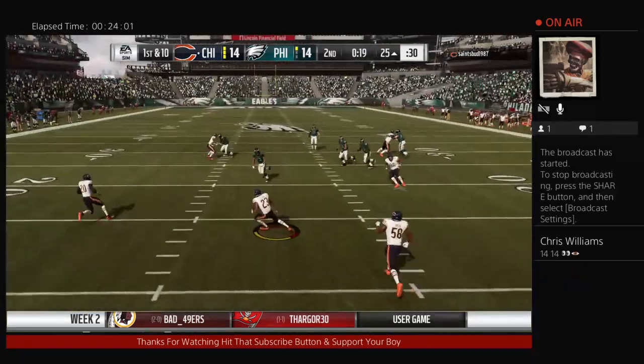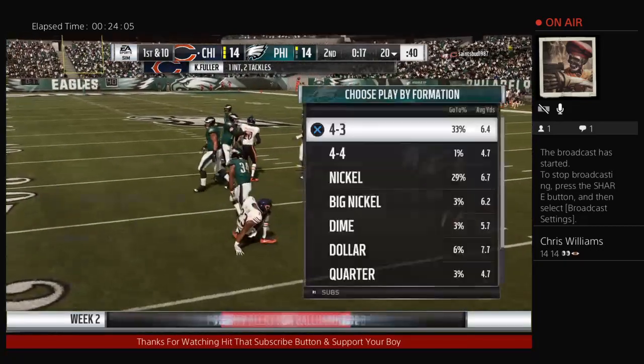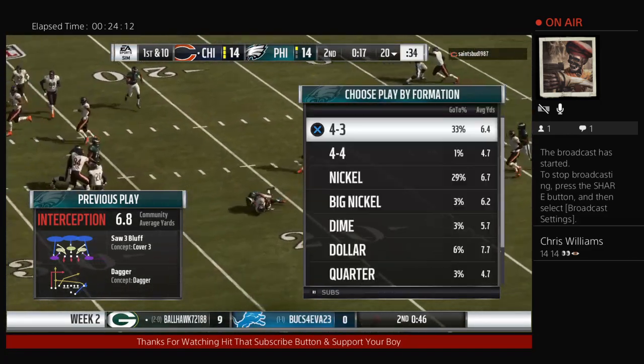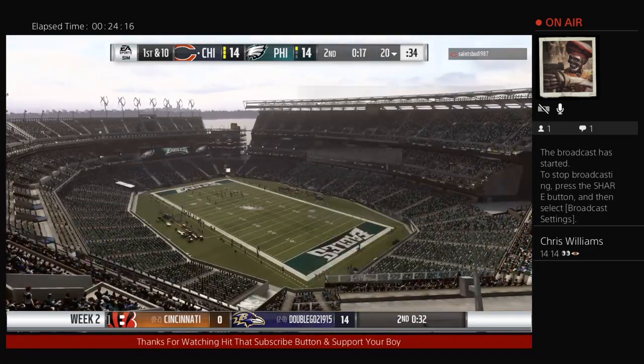Looking for Jeffrey, and it's intercepted. Picked off by Kyle Fuller. And his guys have got it back at the closing stages of the first half. It's almost like you can see the look of frustration on his face. 4 interceptions last week. We talked about it all week. What did he do wrong?